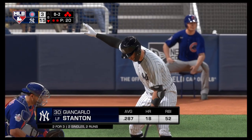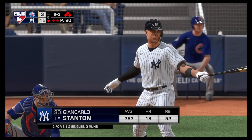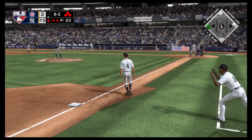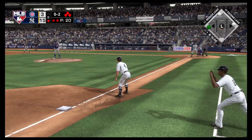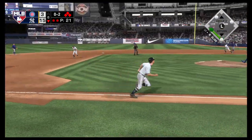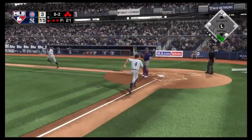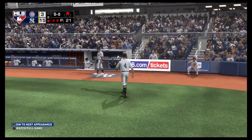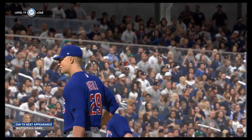Stepping up now, Giancarlo Stanton, left fielder, number 27. He's 2 for 3 and looking for more here. Your pitch. Nothing in the 2 count, and the pitch. Pops this one up. Come on, Bryant, moving to his left. No trouble with this one, and the inning is over.